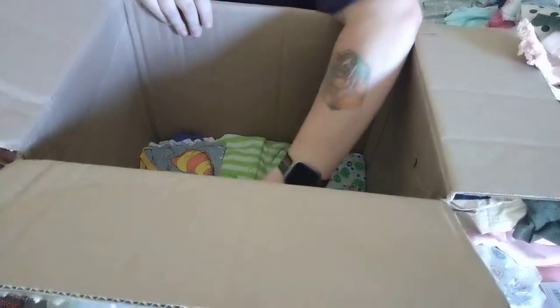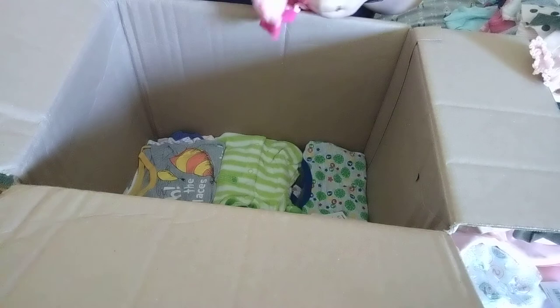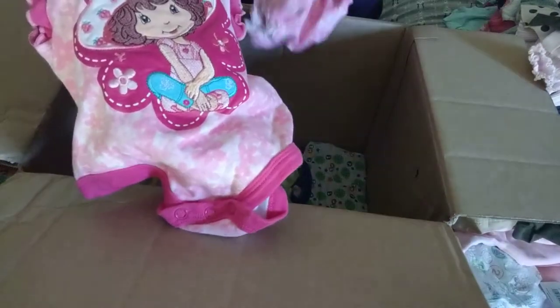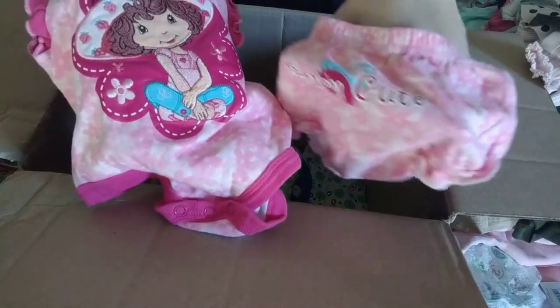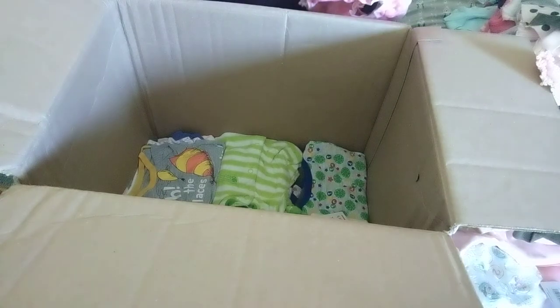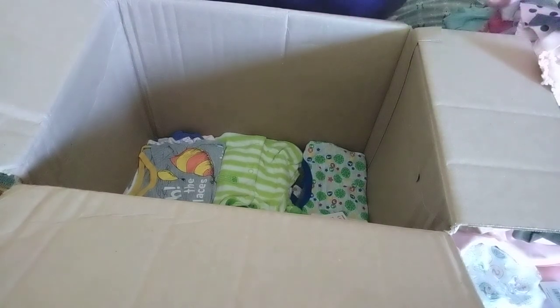And I gotta check this one out, because I see Strawberry Shortcake, and I freaking love Strawberry Shortcake, so I'm dying over here. It's this little onesie and bloomer set, and it says Berry Cute on the butt. I think I might have claimed that, I can't remember. Yeah, we never remember, but that is so cute.